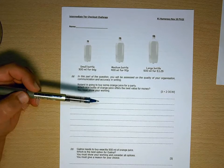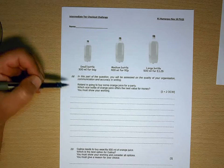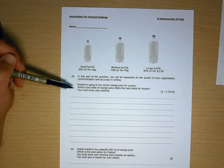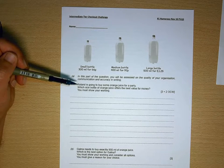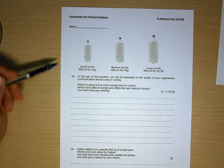But what it doesn't mean is that you need to write an essay. It's just all to do with how you organise your work. So Roland is going to buy some orange juice for a party. Which size bottle of orange juice offers the best value for money? You must show your working.